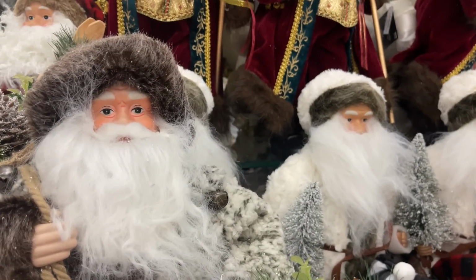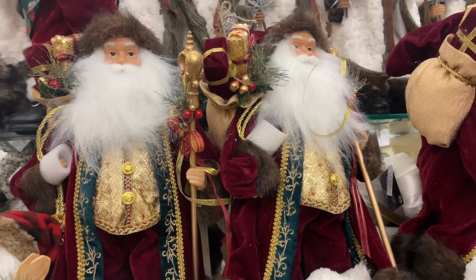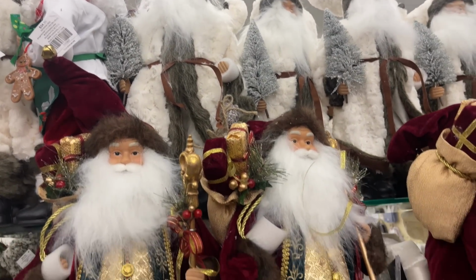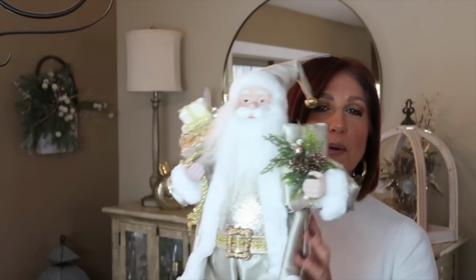And I think it doesn't really matter if you are someone that likes more of a trendy decorating theme or traditional. But I really do think that just adding the Santa Claus, especially these old world Santa Clauses, is just such a beautiful addition.